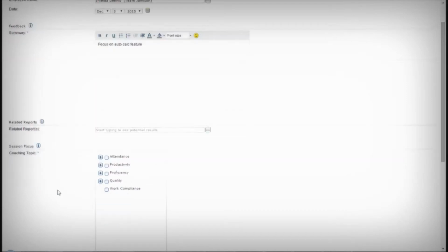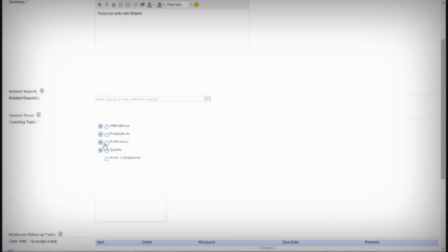Now, one of the real powers of tracking coaching within the solution is that you assign coaching sessions to very specific KPIs, and he knows he wants to focus on proficiency. And in his case, he knows that it's really around an application of skills. And so he clicks on the specific KPI and focus area that he wants to have a discussion with Imelda about. We also have the ability not simply to have random discussions, but really focused ones. And what the solution also provides is a best practice library of information that's really relevant and targeted to the KPIs and gives him some tips, tricks, and techniques to better coach his employees.